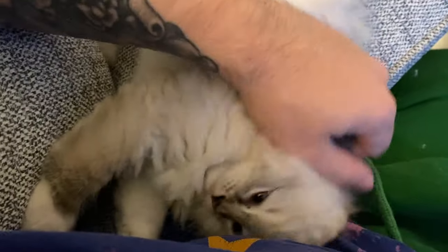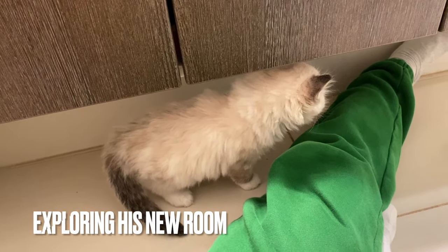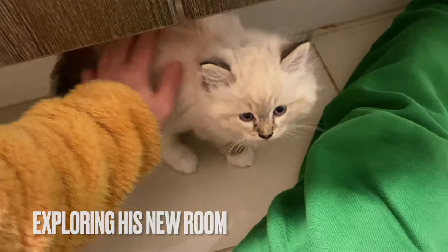We just reached out, wanted to inquire. We asked what the sexes of the kittens were. There were four girls and one boy. Looking online, it basically said that getting a boy would be good for an existing female cat as opposed to getting another girl, because two girls would fight. So we ended up getting the one boy that they had.